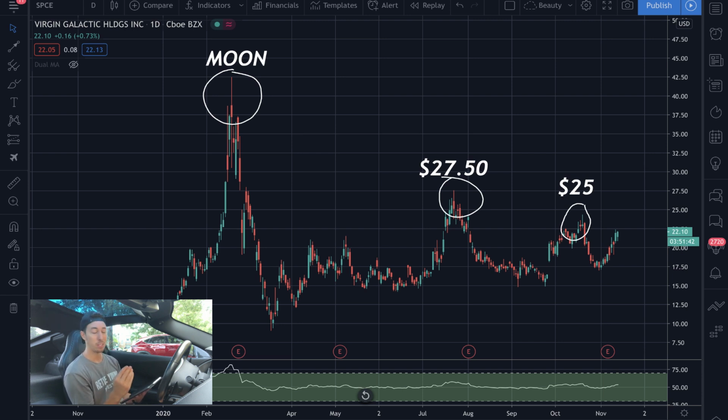we have our first bit of resistance at 25. It needs a breakthrough there. Our second bit at 27.50. And then finally, if we get through 27.50, we could head for the last resistance, the one where we break out the horizon and head to the moon.